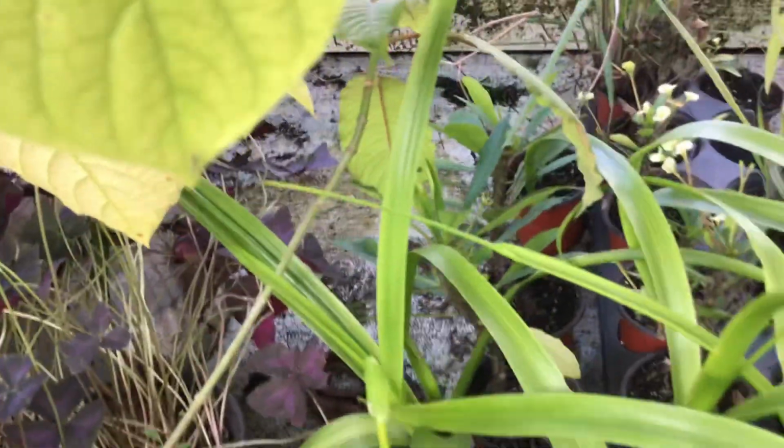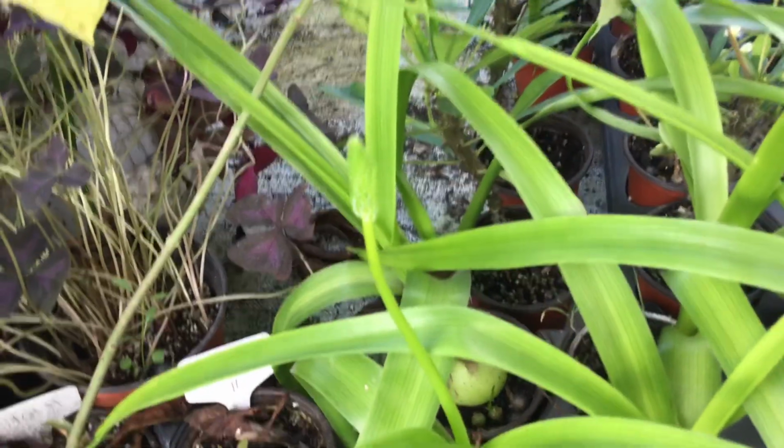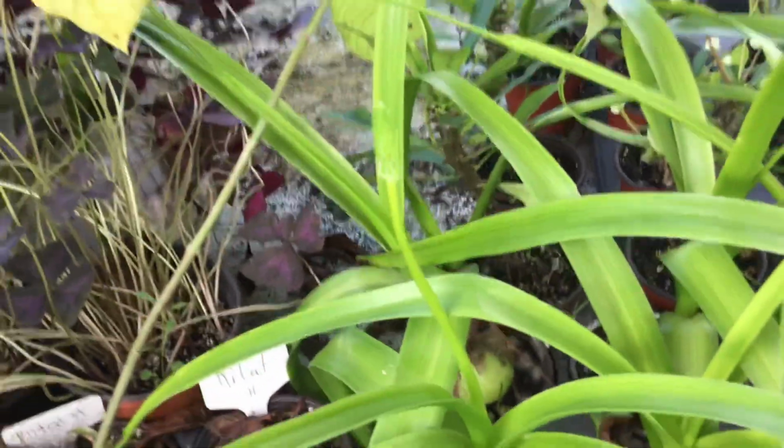The pregnant onions are doing well. I've got the new flower stalk coming up on one of them.